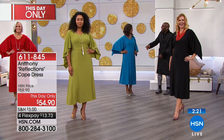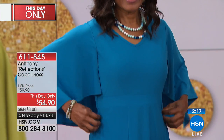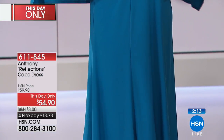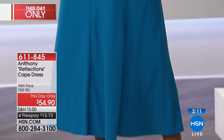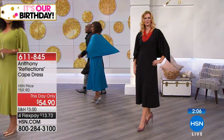There you go, right? And then peacock, you know, Carrie, peacock is a classic. It's timeless. It's like you put diamonds with sapphires and these beautiful teal color stones. It looks fantastic. And in black for the LBD girl, you got to have that little black dress.